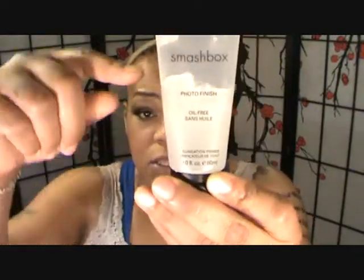I am going to repurchase this. I've had it for some time, but you see, I have used almost half. This is a fantastic primer. I have worn this alone to work. It smooths out my skin, it seems like it evens it out, and it minimizes the pores, if not totally eradicates my pores, when I wore it by itself to work.